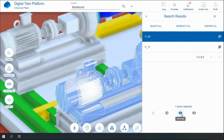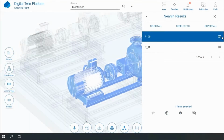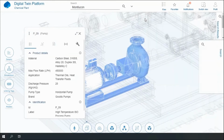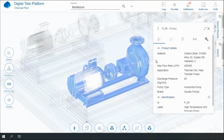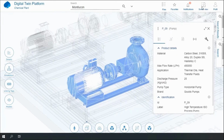And I'm going to look specifically at this one. So when I click on the info button, I can have all the information relative to that specific equipment very quickly available for me in order to understand which one it is, when it was dealt with, maybe some of the maintenance procedures, some of the IoT values, etc.